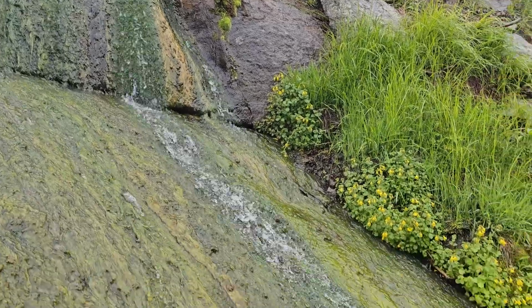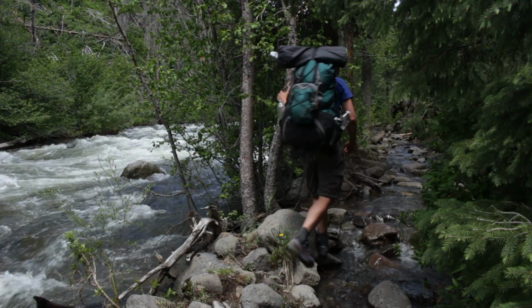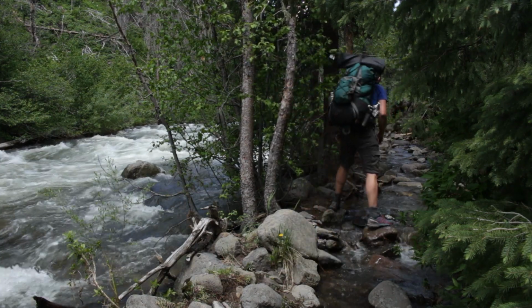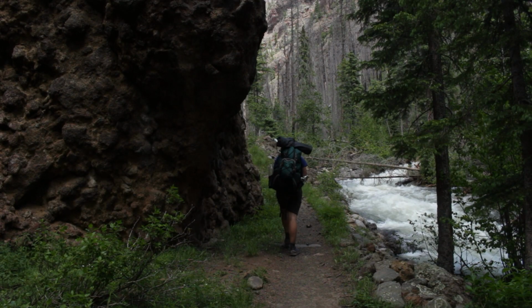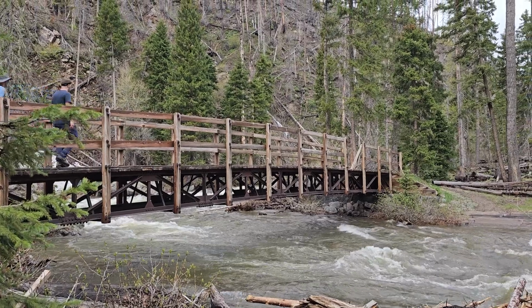And at the end, you're going to find a beautiful rainbow-colored hot springs. Now, if you go too early in the summer, the hot springs could be drowned out by the river. But seriously, this is an awesome hike, one of my favorites in the area. Great for backpacking as well.